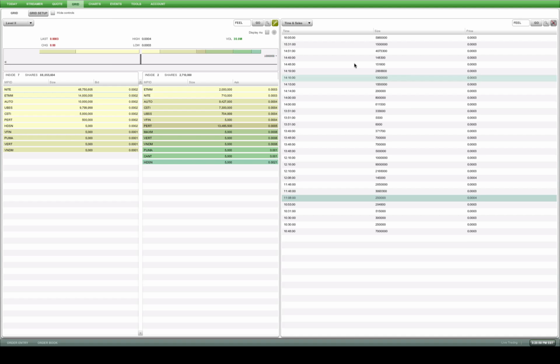Over here to the right, what we have is time and sell information. These are all the orders that have gone throughout the day. Now, unfortunately, there's no true way using last sell information to differentiate between buys and sells. However, it's somewhat safe to assume now if an order went through and it was 0003, it would probably be a buy because currently 0003 is what's on the ask.